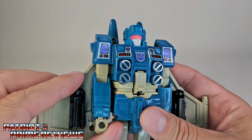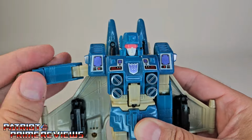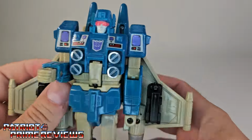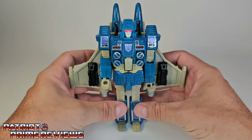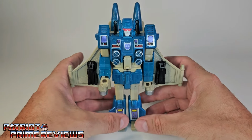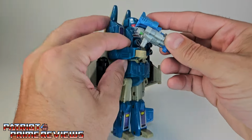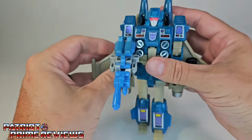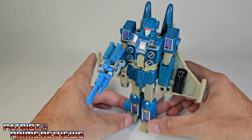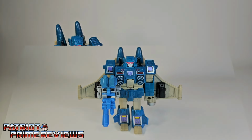He doesn't have much. The arms here can go up like so. There's an elbow bend and there's a knee bend, and that's it. Not a lot of articulation for Slugslinger. Now let's go ahead and get him armed up with Blowpipe. We'll pretend it's Caliburst. Man, I cannot talk tonight. So I'm going to peg him in like so. And there you have Slugslinger, all armed and ready for battle. A great looking G1 Decepticon.